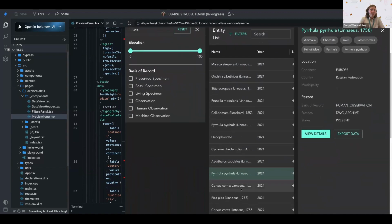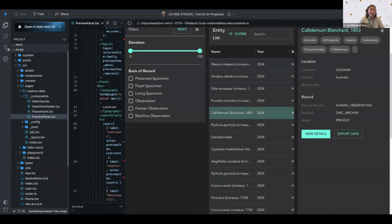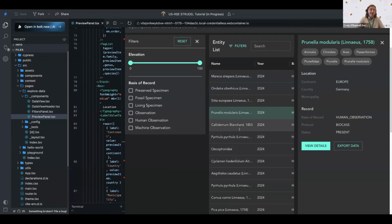So again, you'll see some of the items are missing data. A future task would be to add in some handling for that missing data so that it displays something more sensible, or maybe doesn't display at all. But this is looking pretty good.